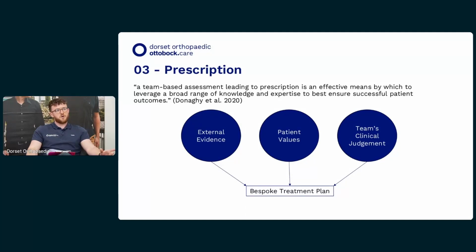So we've got this three-pronged approach. We've got the patient's values in the middle, which we know are super important in order to guide us. We've got our clinical team's expert judgment, and we've got the external evidence available to us. So be that scientific evidence or information on new prosthetic componentry on the market. And we're using all three of those aspects to provide a bespoke treatment plan for that patient.